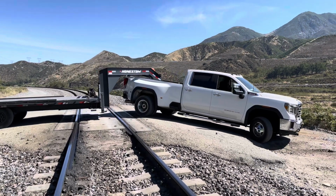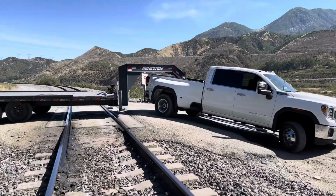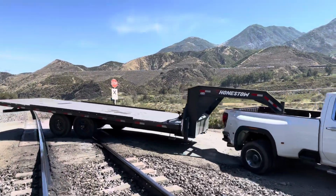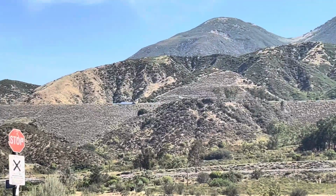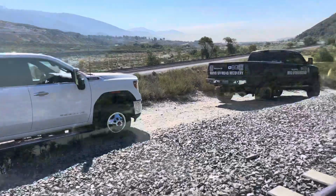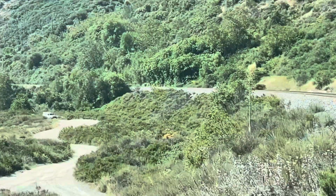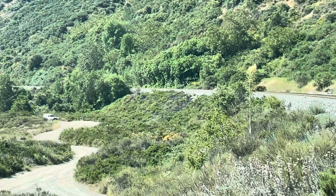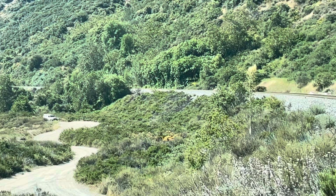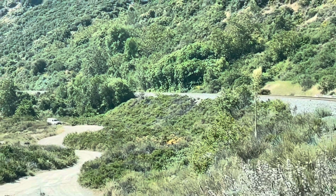Ahí va la bajada. Ahí está. And that's the 15 over there. All right, let's go. The guy in the white truck turned around and it's like waiting there. I don't know if it's a Ranger or what, but let's see.